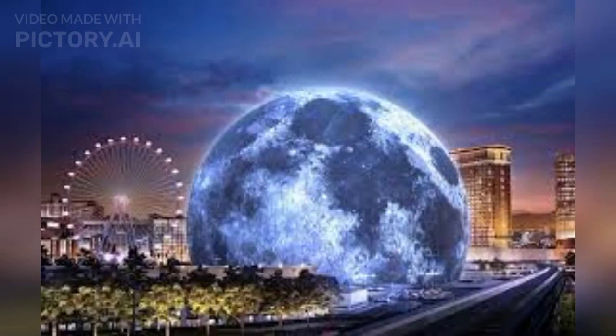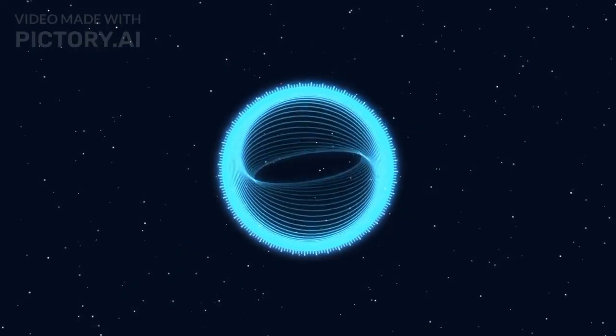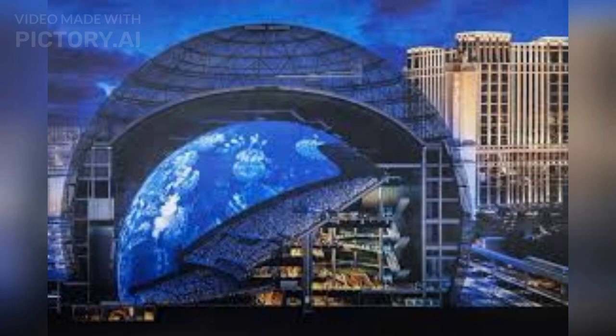The MSG Sphere is 366 feet tall and 516 feet wide, making it the largest sphere in the world. It can seat up to 17,500 people and has a floor area of 875,000 square feet.